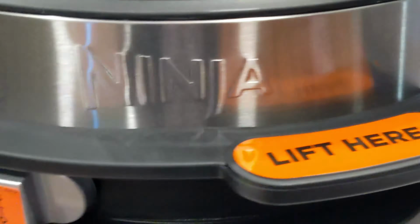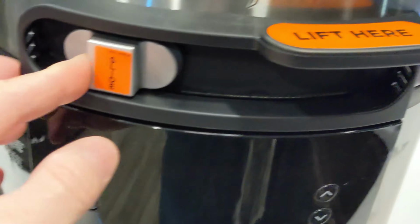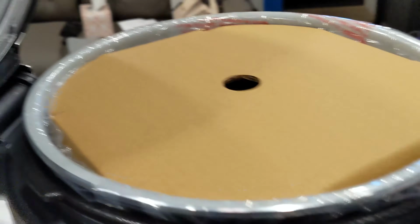I can take that off. And let's see, lift here. Nope, no lifting. There may be some tape still. We gotta look around here a little bit. Anyway, let's get a good view of it while we're trying to figure out how to open it. Oh, okay. I was wondering if this one had one. So you get a little bit of a condensation from the lid. Will go into this compartment just like the other Foodi. It's pretty slick looking. This says slide. There we go. I'll open this up very carefully.